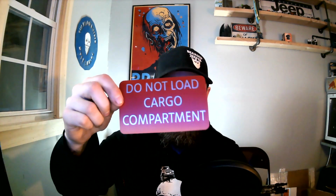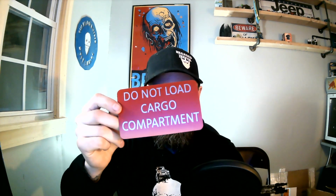I don't know what I'm gonna do with all these stickers yet, but I think that's pretty funny. I might throw a few of these up around the office. I just think this cargo compartment one's kind of funny. I almost want to put it on like a shelf or glove box on my Jeep or something, telling people not to shove their crap in there.